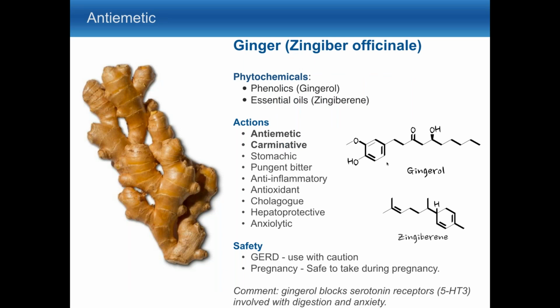So moving on to some antiemetics. So we already mentioned peppermint has some antiemetic properties to it. So it can be used for nausea. Smelling peppermint oil, the essential oil, just inhaling it, smelling it can have benefits. Now, my first choice antiemetic herb is ginger.